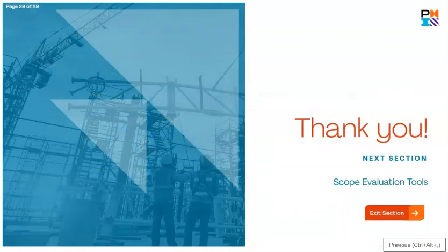You have now completed setting the project up with a clear scope to ensure all stakeholders are bought in. In the next section, we will learn about scope evaluation tools developed by the Construction Industry Institute, or CII. Looking forward to meeting again.